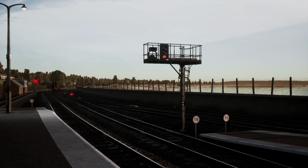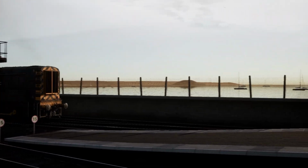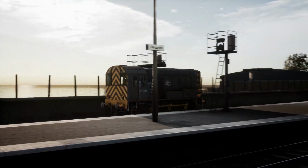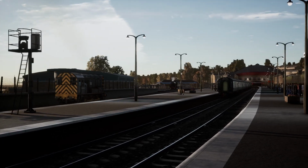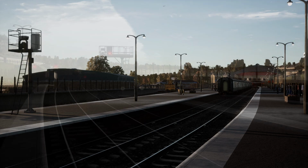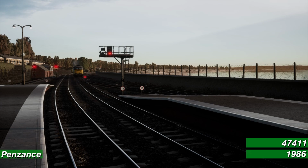Our final view of the Class 08 sees the shunter heading back to the station sidings to await its next line of duty. Finally, 47411 is seen approaching the station to connect to the mail set for Paddington.